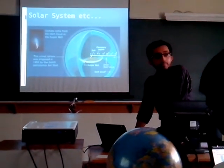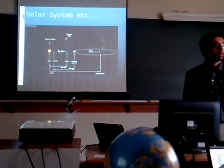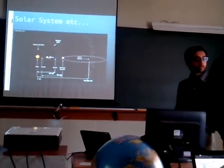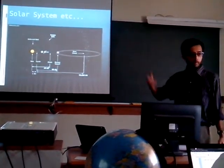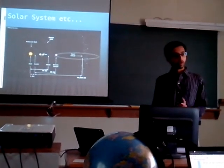The spherical part, the center node, you call it spherical, where the center lies at the sun. This was all formed during the birth of the solar system.